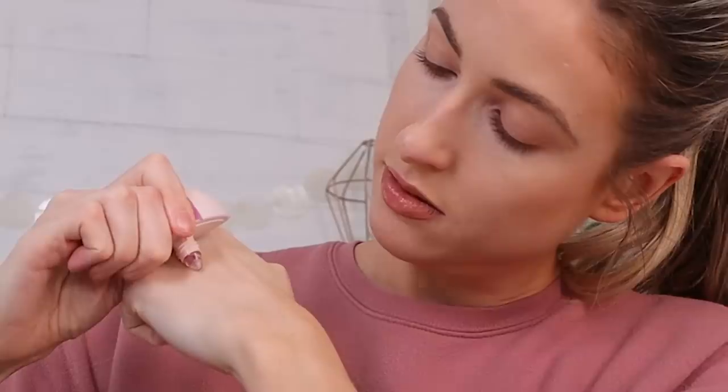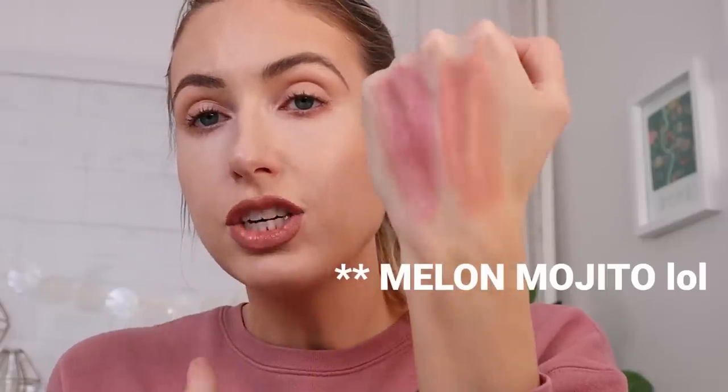Come on, come out. Well, there we go. Is it a little bit? I find these bottles to be a little bit hard to squeeze. Both of them have a little hint of a sheen to them, a little glowiness. So this is what they look like swatched, Hibiscus and Daycation.